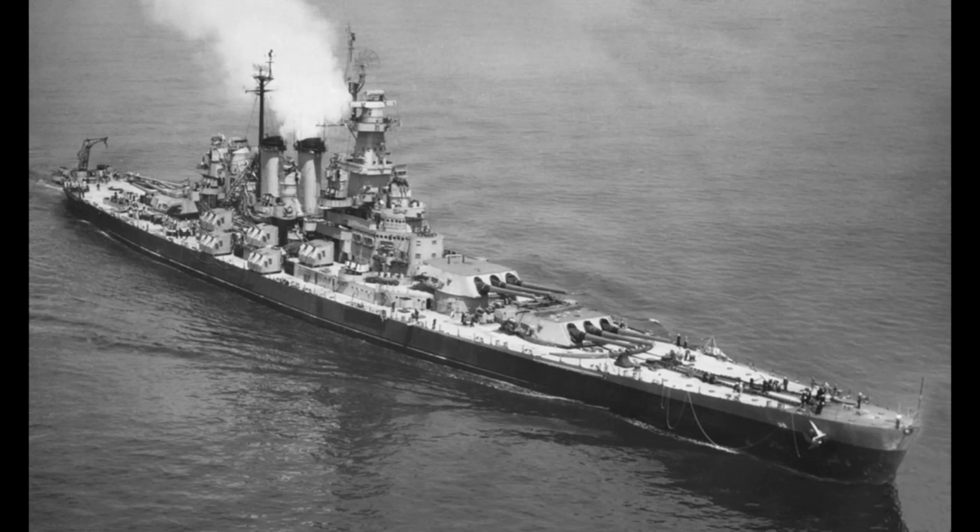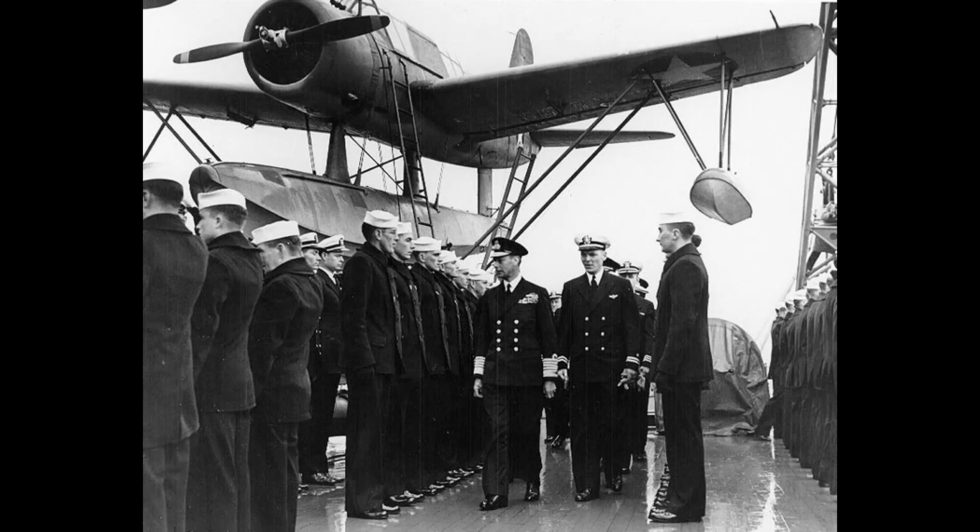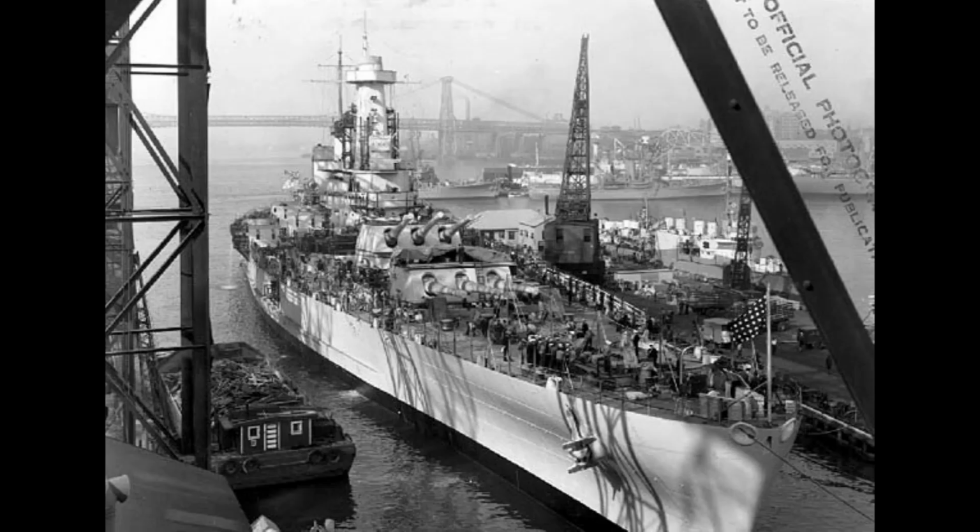Armor thickness was as followed. Belt at 12 inches, barbettes at 16 inches, turret face at 16 inches as well, conning tower at 12 inches, and decks from 0.62 inch up to 5 inches. 2 catapults were placed at the rear, which could launch Vought OS-2U Kingfishers and Curtiss SC-1 Seahawks. Various radars would also be added to the 2 ships.